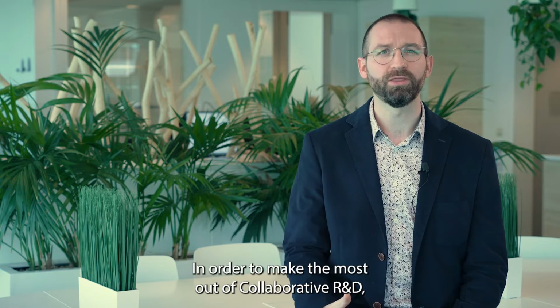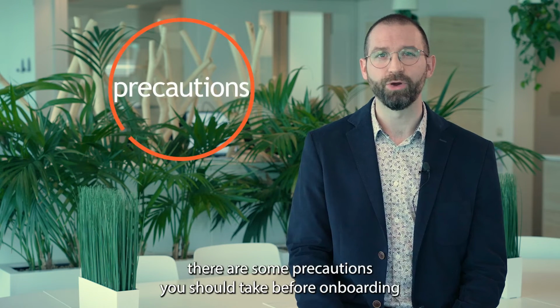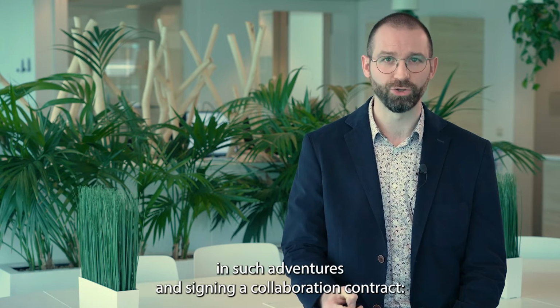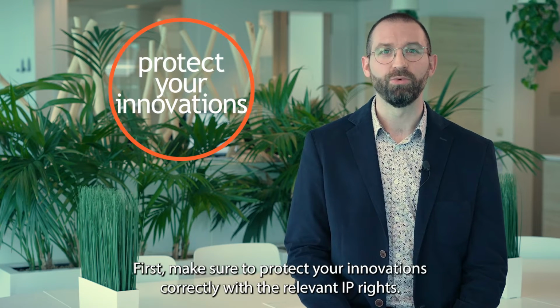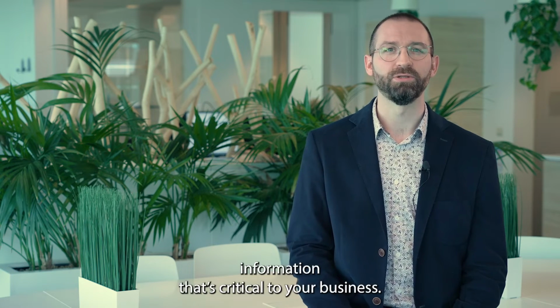So, in order to make the most out of collaborative R&D, there are some precautions you should take before onboarding in such adventures and signing a collaboration contract. First, make sure to protect your innovations correctly with the relevant IP rights. Do not enter a collaboration with unprotected information that's critical to your business.